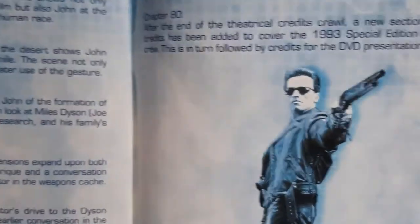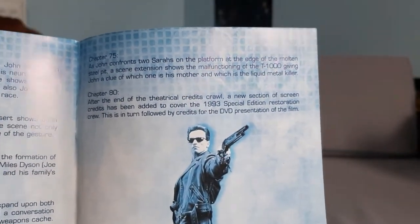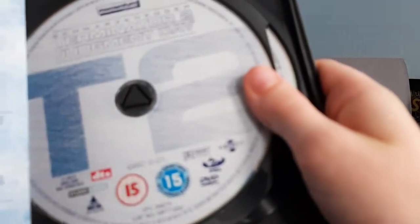Oh, and there's a book as well. It does not contain the screenplay, which would have been pretty cool. Or storyboards, nope. Just random stuff about film production. And every single added scene in this version, including the change in credits at chapter 80. So this comes on two discs, and rather nicely they've named them version 0.0, disc 0.01 and 0.02. There we go. And yeah, that's Terminator 2 in its very blue box.